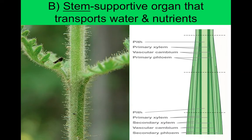Okay, stems are supportive organs that help transport water and nutrients. So they're kind of supporting everything as well as moving everything around.